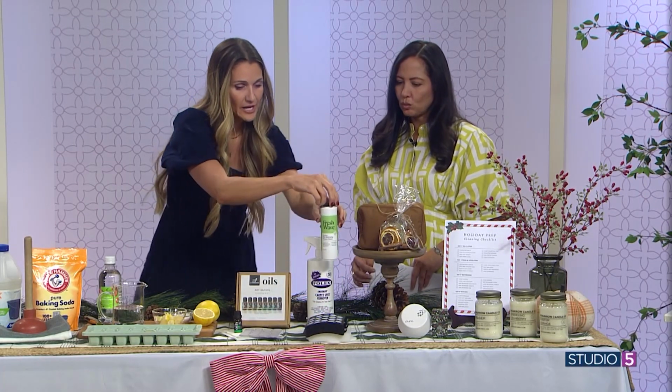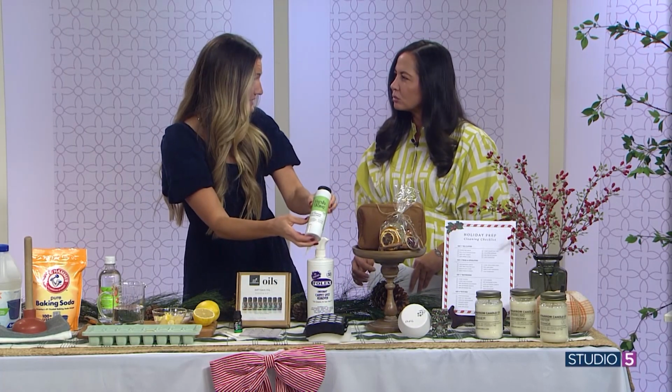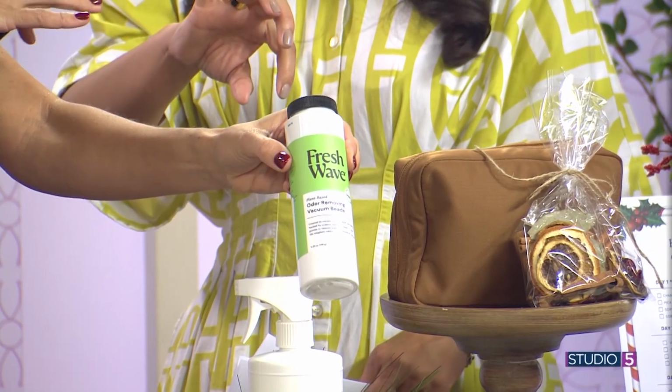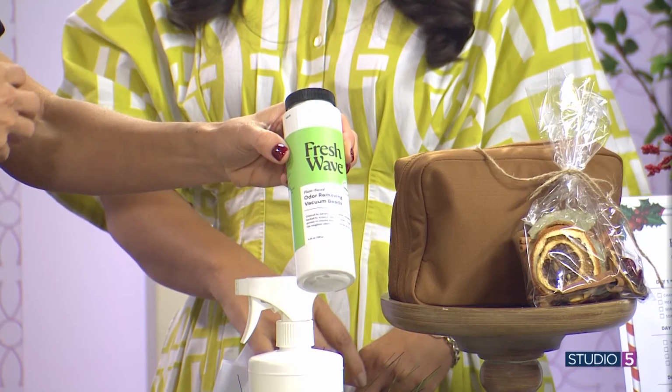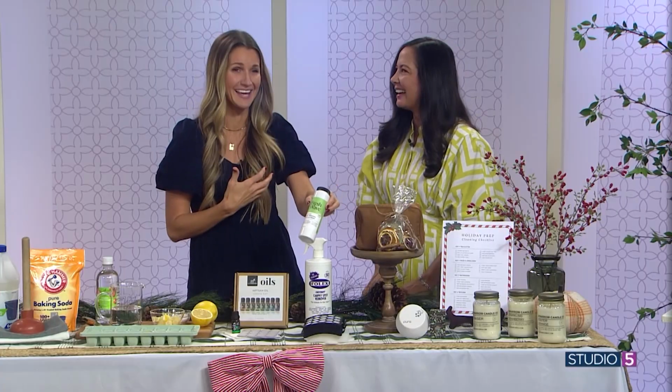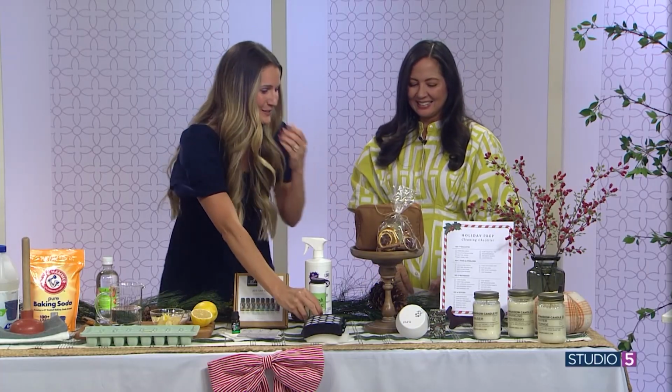Also, these fresh wave beads, you can put these in your canister. Just pour them in the canister or the bag, and it will get your vacuum smelling fresh again. If you feel like you've cleaned it out and it's just like, I can't bring this thing back from the grave, it's so dead and stinky, throw some of those in and you'll be good. Okay, great. So those are some of our de-stinkers.